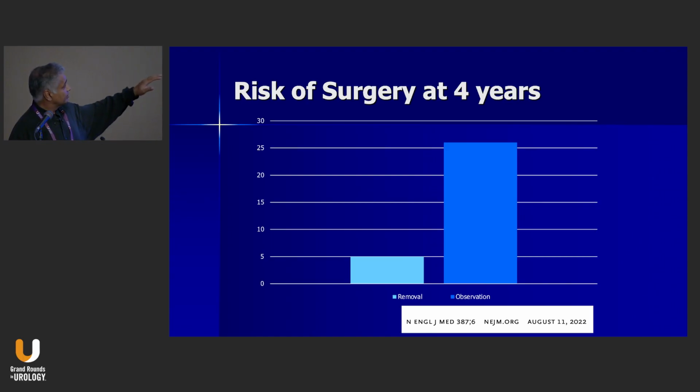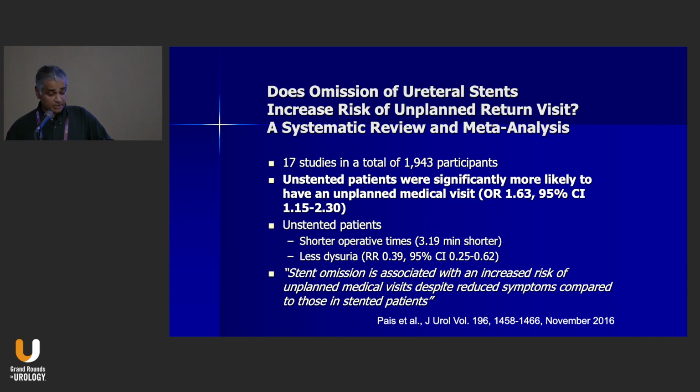So here, in 4 years, only 25% of patients in the observation arm needed surgery. Divide that by 4, and that's roughly about the same as his 5% rule per year. So if we're saying that you can watch those patients, maybe we don't need to take this New England Journal of Medicine paper and say you have to chase that 3 to 4 millimeter stone. Just a different spin on the same paper, questioning whether the conclusions are accurate, emphasizing that it's small stones they're talking about.